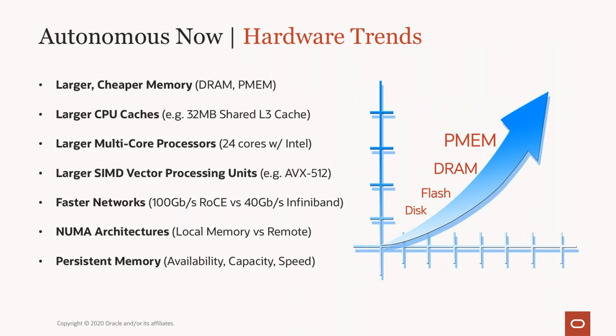Now let's talk about where the hardware trends are, because we're going to marry these together very soon. So the hardware trends are very clear. Everything is becoming larger, more efficient. It's starting with larger, cheaper memory, larger CPU caches, larger multi-core processors, faster networks. And then there's this other thing called persistent memory, a really novel memory technology, which I'll talk more about later. On the right-hand side, you see this graph that says we started off with disk, and then we moved to flash, and then DRAM, and now we've got persistent memory, which is a really efficient, newer technology that I'll talk about in the upcoming slides.